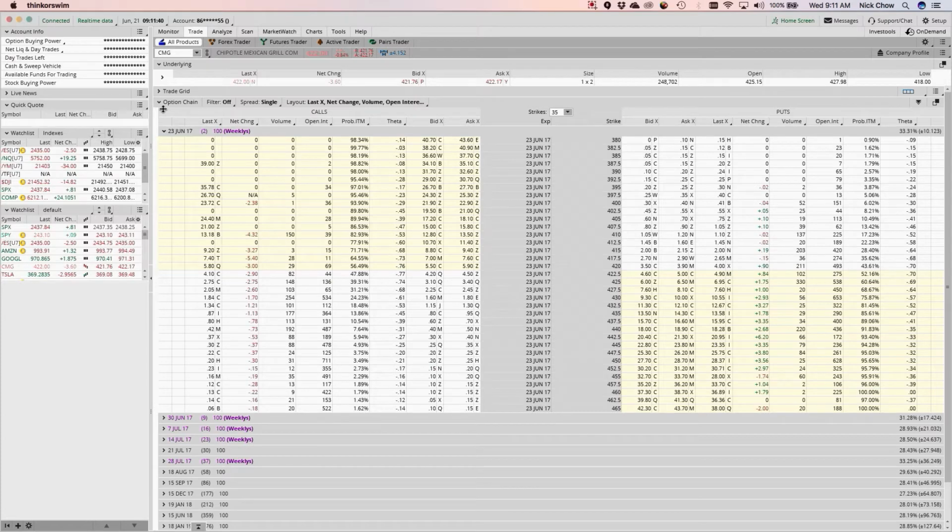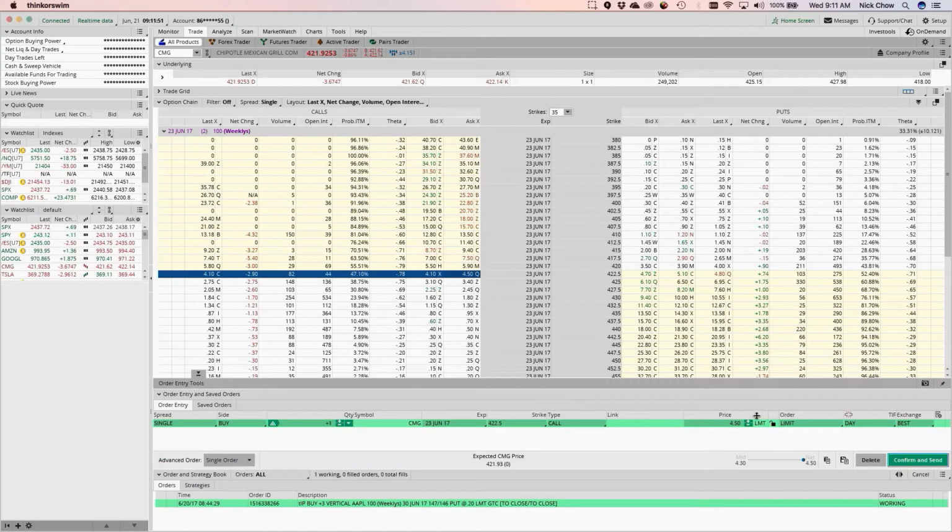So what a lot of people do is they buy options. Let's say I think the stock is going to go up. I'll buy this option here for $4.50, and basically it needs to go above the strike, and it would need to increase in value. Obviously, that's difficult to do. I only have a 46% chance that this will be in the money.